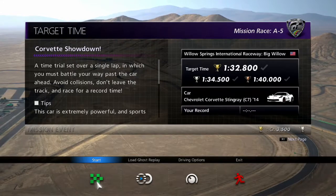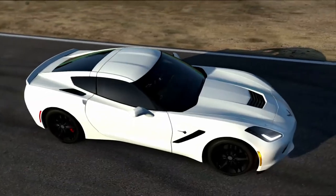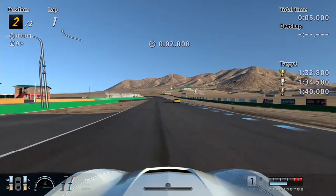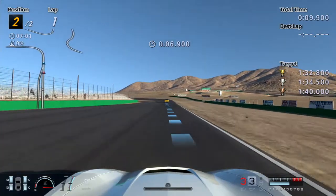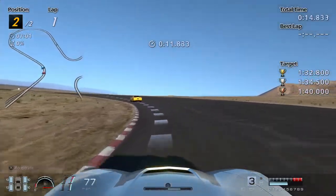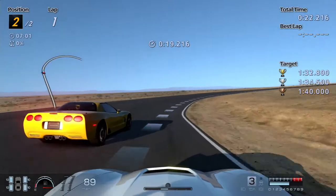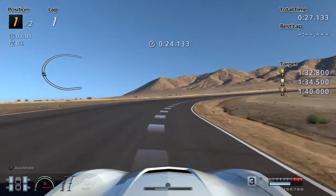So we are aiming for a 132.8, a 134.5, and a 1. Right, here we are. We are driving the Corvette now. Off goes the Z06, I think. And off we go. Perfect. Our Corvette is obviously that little bit faster here.